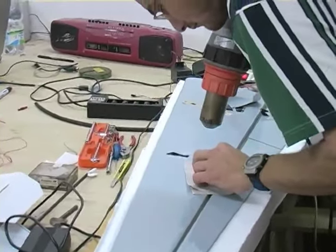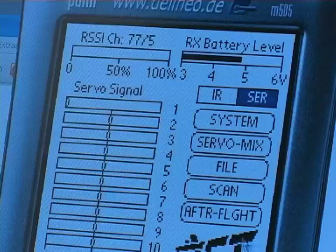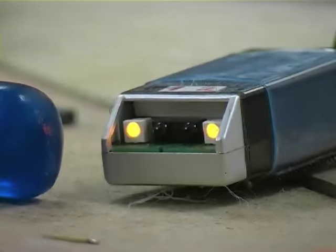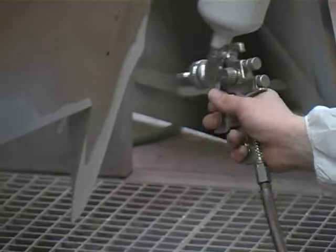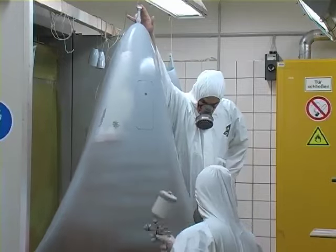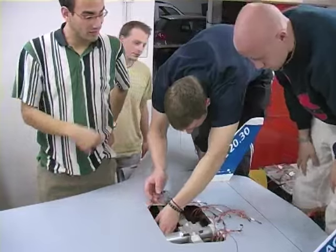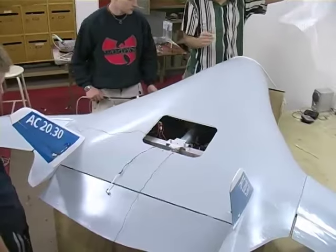Touch-ups and additional improvements to the AC 2030 flying model require many working hours from the students. For the wind tunnel experiments alone, major modifications had to be made to the configuration. The flying model was painted gray. Additionally, the very light glass fiber honeycomb sandwich material had to be reinforced by an aluminum skeleton support to allow for a reliable mounting of the model in the wind tunnel.